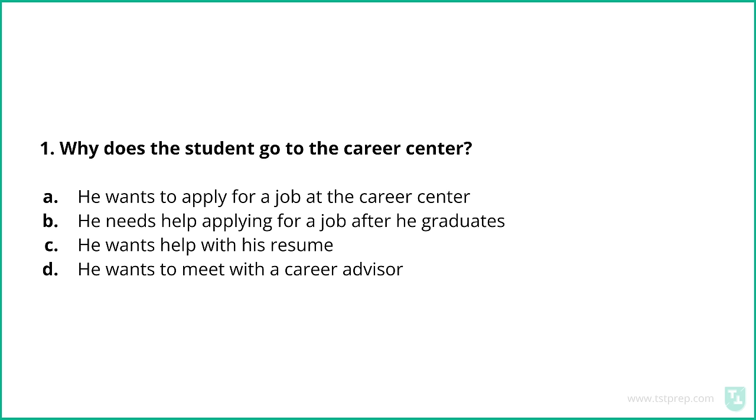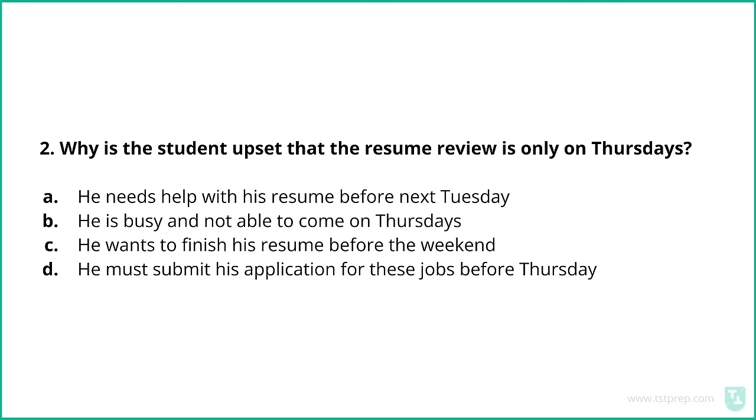Now, answer the questions. 1. Why does the student go to the Career Center?